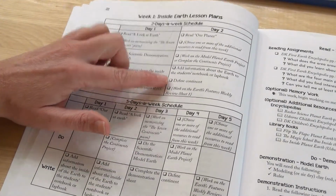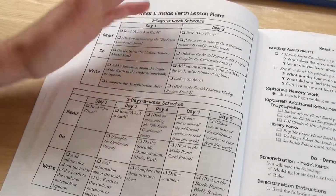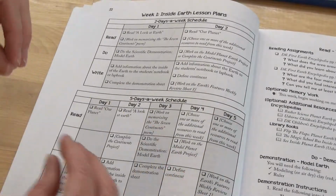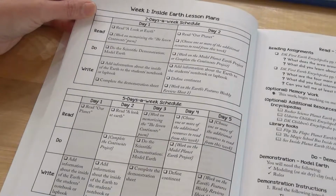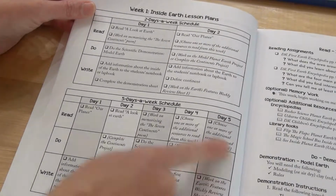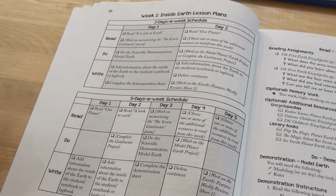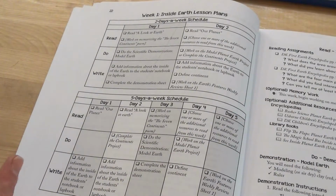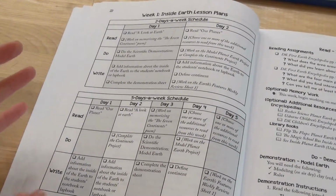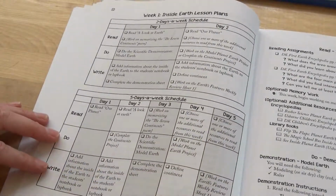Define continent. This can be added in, like make this your writing work or your copy work if you want, and combine some things into one, which is nice. Then we have another option for working on Earth Features weekly. Again, all of this is broken out, just expanded for the 5 days. So you're having shorter periods of time, whereas we like to sit down for maybe an hour or an hour and a half and do science just a few days a week versus little bursts of science throughout 5 days.